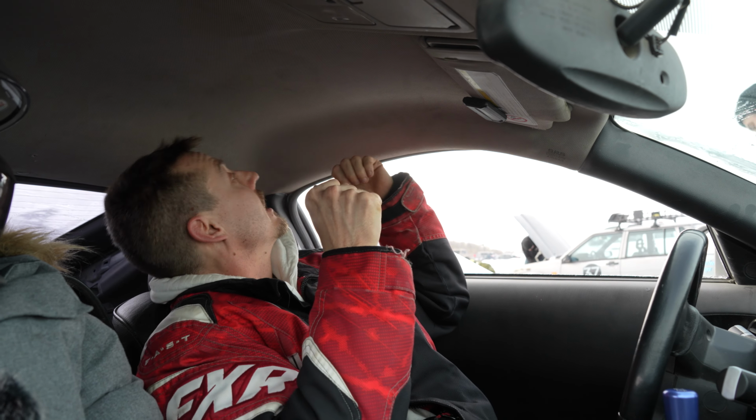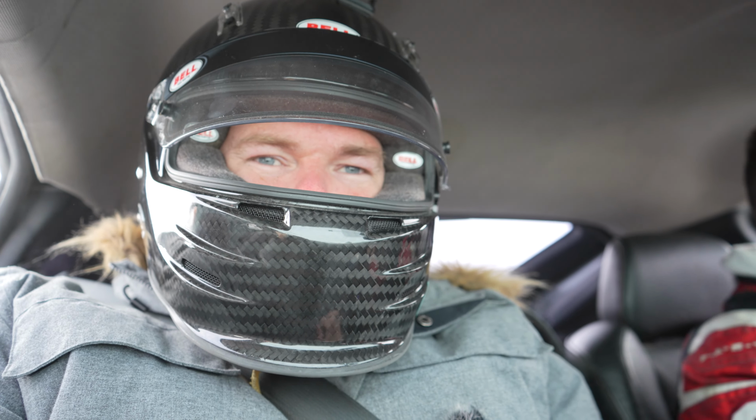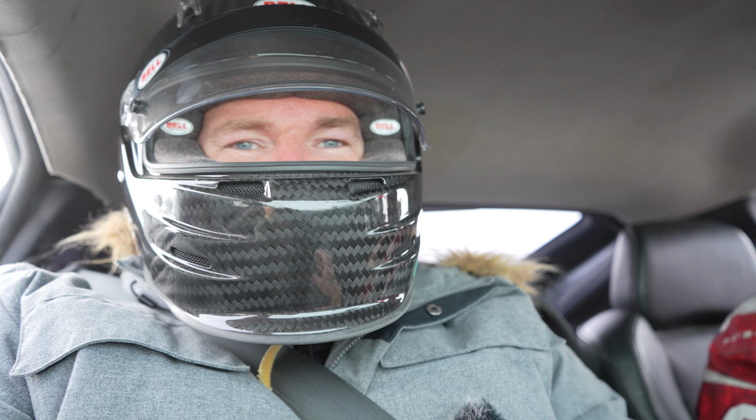Because normally when you're driving, you feel side to side and you're in your bolsters. But when you go into that car and he throws it in the corner, you're literally getting sucked into the back of your seat. It's the coolest thing. I'm so excited to go for a ride in that 370Z. So let's go check it out.